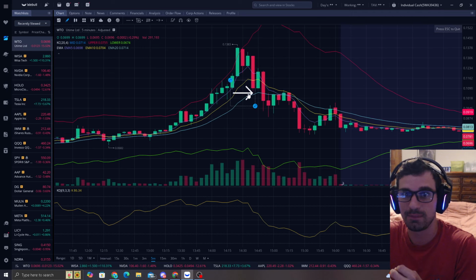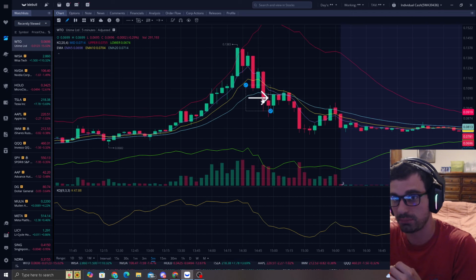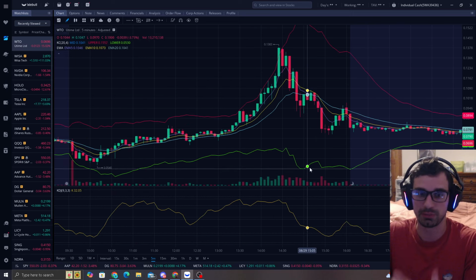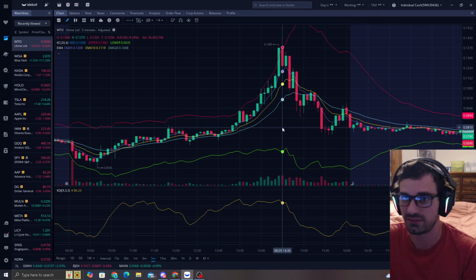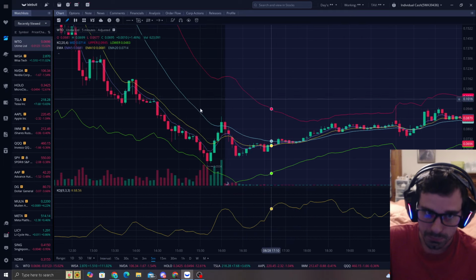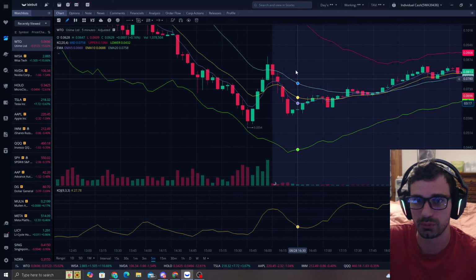But who's to say that we hold this level? Yes, we can pump higher, but a lot of the times we go down from that level and resume the downtrend. Because remember, if you look at the daily, it's a massive downtrend. It's going to be very, very hard to resume an uptrend. So if you look at this 5 minute too, this is when the big drop happened.